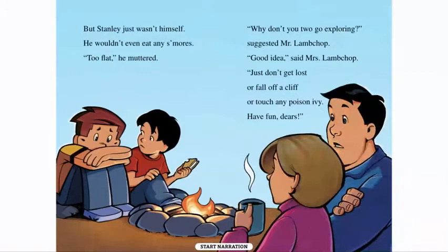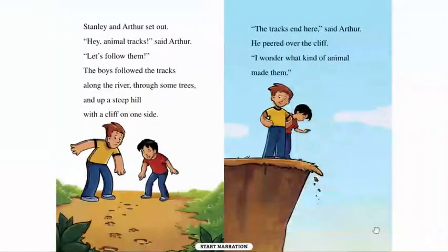"Why don't you two go exploring?" suggested Mr. Lambchop. "Good idea," said Mrs. Lambchop. "Just don't get lost, or fall off a cliff, or touch any poison ivy. Have fun, dears." Stanley and Arthur set out. "Hey, animal tracks, Stanley! Animal tracks," said Arthur. "Let's follow them." The boys followed the tracks along the river, through some trees, and up a steep hill with a cliff on one side.